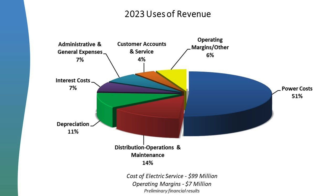As you can see in this graph, the bulk of our expenses are purchase power costs. As Dan was talking about, any way we can lower that demand, try to find ways to offset those power costs is good for us, because at least 50% every year of our operating expenses are consumed by purchase power.